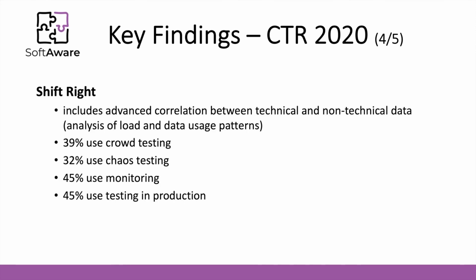In general, success in shift right includes advanced correlation between technical and non-technical data, and analysis of load and data usage patterns. It also includes greater use of crowd testing, chaos testing, test monitoring, and the mining of user feedback, both from traditional and non-traditional feedback channels, such as even social media for end-user apps. But this practice of shifting right is still far from being widespread. A solid practice includes strong use of production monitoring data and tools to understand real user journeys with the flows designed through model-based testing so as to increase the accuracy and efficiency of test cases.